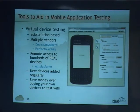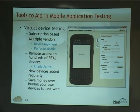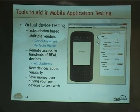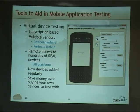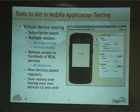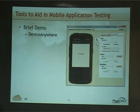Save money without buying your own devices to test with. Just make sure you understand the cost, benefits, and whatever. A lot of times, devices can be extremely expensive. In the U.S., you can get subsidies where you can get a device for $200, but you have to sign a 2 or 3 year contract. So still, you're tied to a contract for 3 years, right? If devices were cheaper, these guys probably wouldn't be in business. Okay, we did the brief demo.